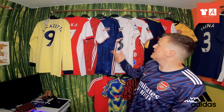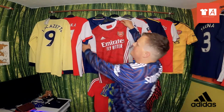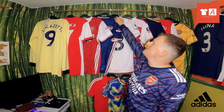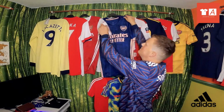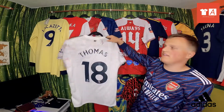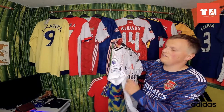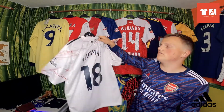Previous season, the FA Cup winners. So we got the home, the away, and the 3rd. The away, I've got Thomas Partey on the back there. Also, the Poppy edition with the Premier League patch and no room for racism.